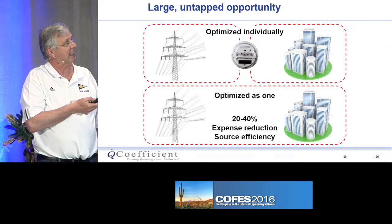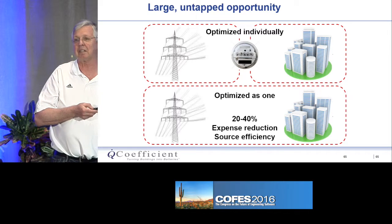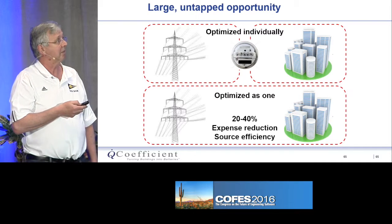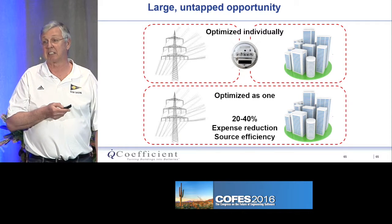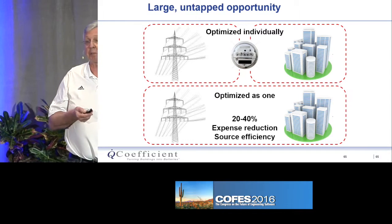But back then in the late 90s, we got this idea, what if we took the meter out of the middle and allowed the 2 control systems to talk directly to each other? We concluded that we would dramatically change the design and operation of both my electric system and the commercial buildings.